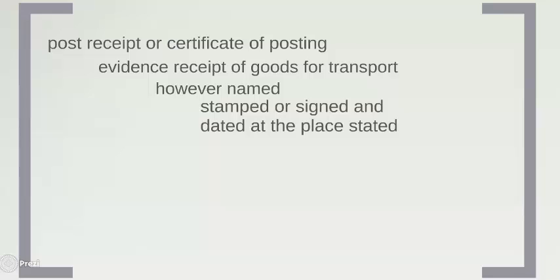The post receipt or certificate of posting is an evidence of receipt of goods for transport. They should evidence the receipt of the particular packet or parcel for transport. It can be however named. There is no need for a name like post receipt or certificate of posting or registered post or anything. And it can be stamped or signed and dated at the place stated. The postal receipt or the certificate of posting should appear to have been stamped or signed and dated at the place stated in the credit.